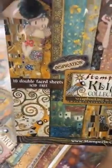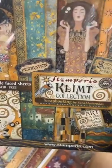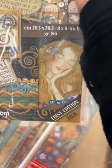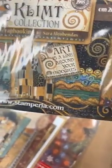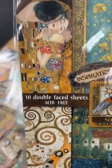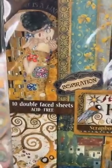Okay. Now, here's the 8 by 8. So, same thing. They have the 6 by 6, the 8 by 8 and the 12 by 12. So keeping in mind that the papers will be the same in all three sizes, but the pattern is shrunk down. Okay? So the pattern is made smaller. They shrink the pattern.